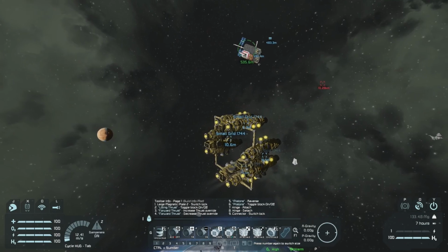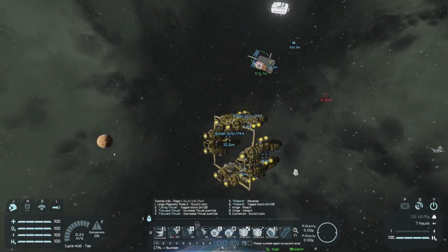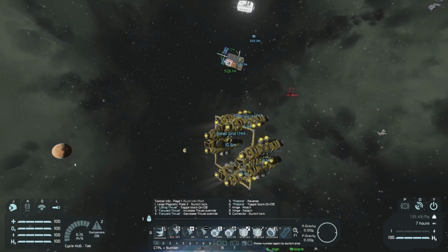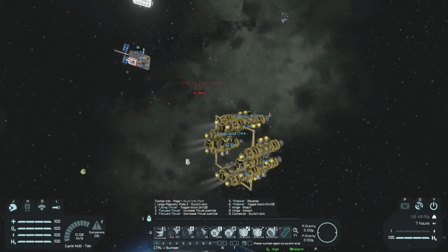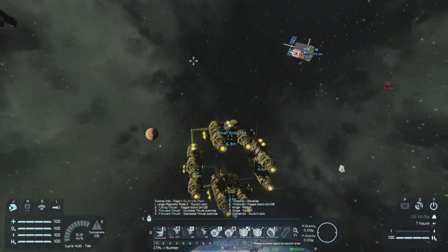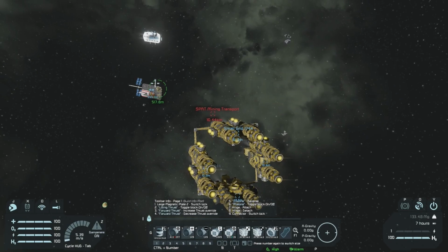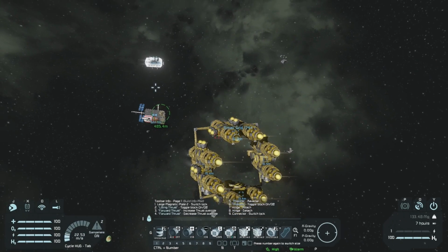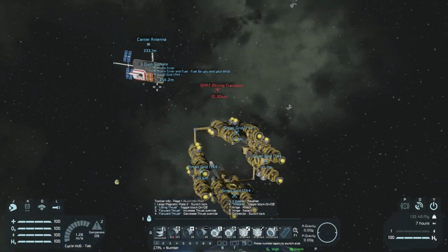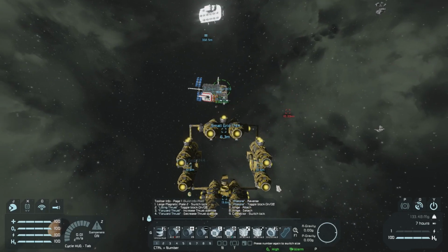Whoa, whoa, whoa. Oh, that's because we're braking. Okay, braking is weird. Definitely not a traditional flight experience, but this is a controllable ship. Alright. If we really boost it, things go weird. Oh my god. That's terrifying.